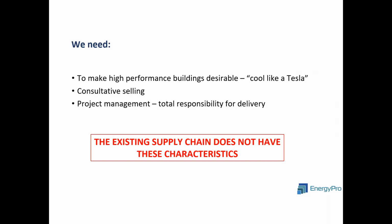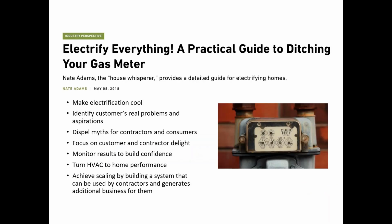This I thought was pretty fun too. It's just amazing how he's seeing things the same way on the other side of the pond. You want to make high performance buildings desirable, cool like a Tesla, which may or may not have come from an article that I wrote. Consultative selling and project management. And he talks about how the existing supply chain doesn't have these characteristics. We have to build that in.